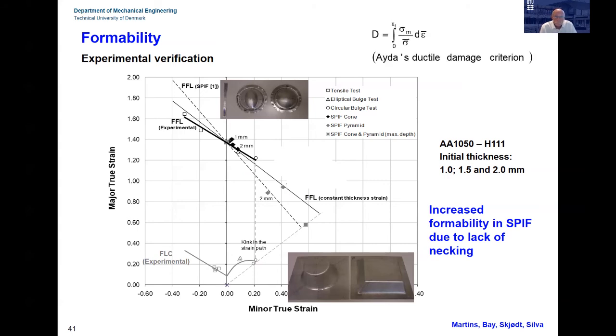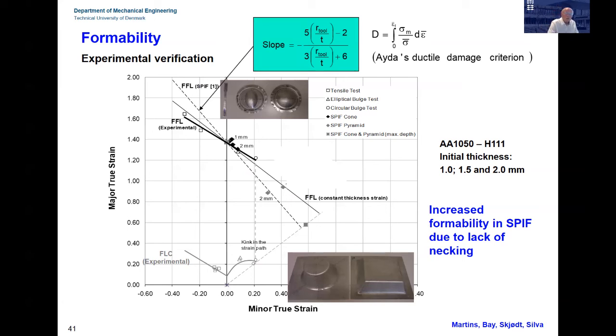Our theoretical model of the forming fracture curve is based on Ida's ductile damage criterion. And it determines this curve with a slope given as a function of the tool radius and the thickness of the sheet. And we see rather good accordance with our experimental points here.